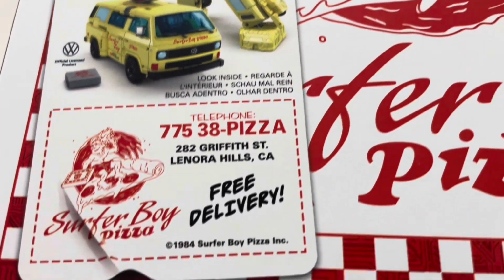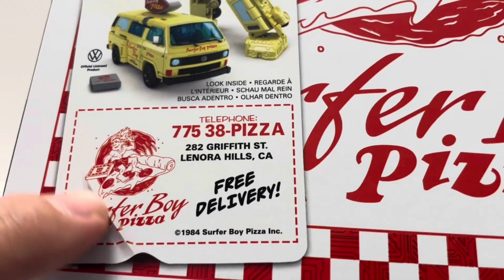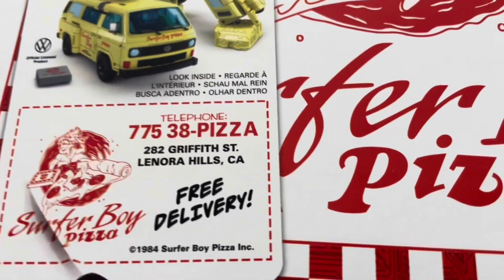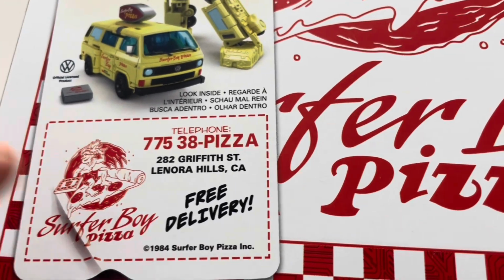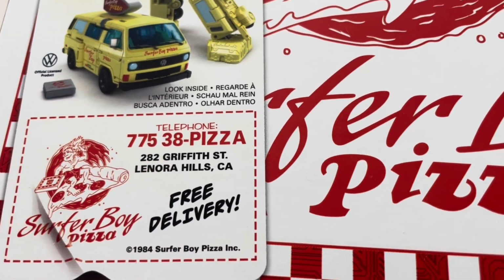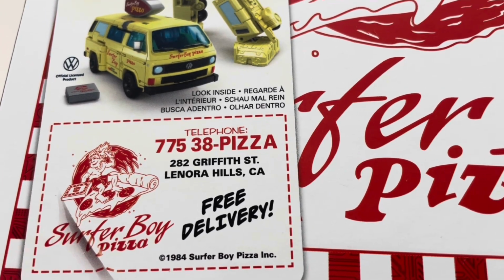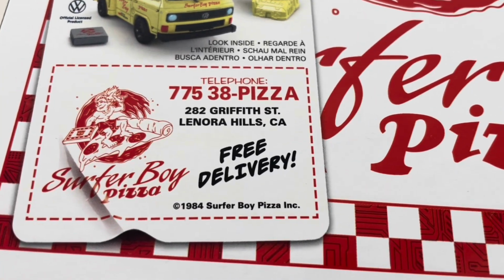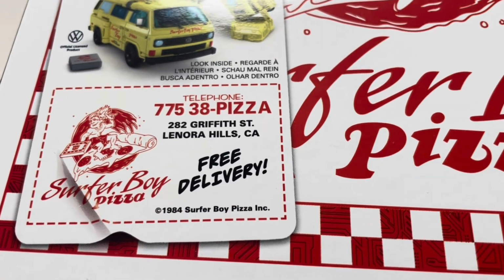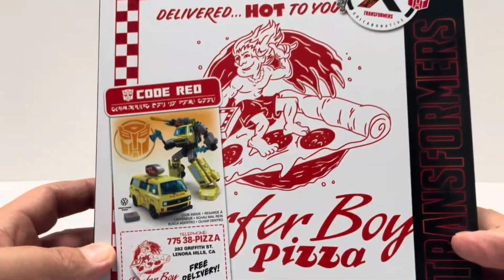Look inside. It does have a little coupon. I love how it looks like it's kind of bent right there. Looks like a little cutout, clip-out coupon. Telephone, 775-38-PIZZA. Now, that is a different phone number than we saw on the show. I know there are some people that have actually called the number, and I think there's a message from Argyle, the guy that drives the pizza van. So yeah, anyways, free delivery, Surfer Boy Pizza, 1984, Surfer Boy Pizza Incorporated. That's so cool. A nice little throwback there.